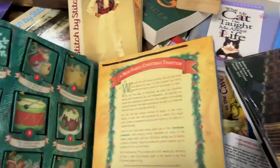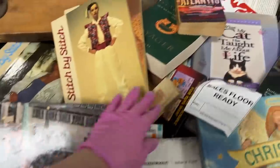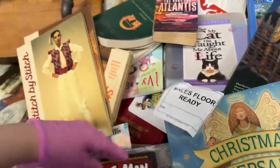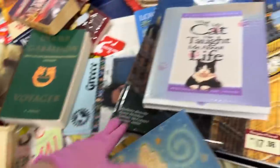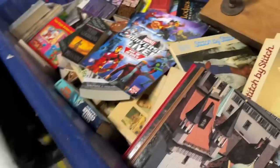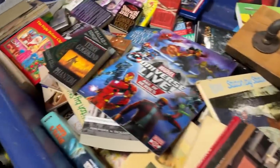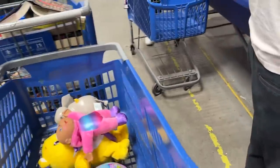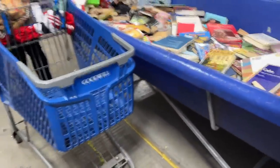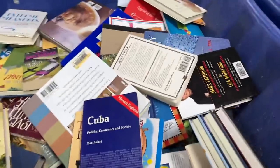Christmas keepsake. This is the dog man. Why My Cat Has Taught Me About Life. Dr. Seuss. Add it to the collection. Let's see if we can get by. People are really into the books right now. Just peeking in.